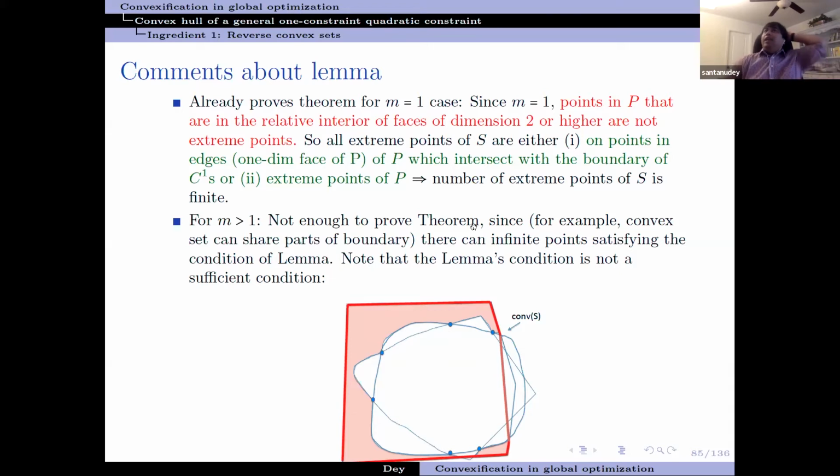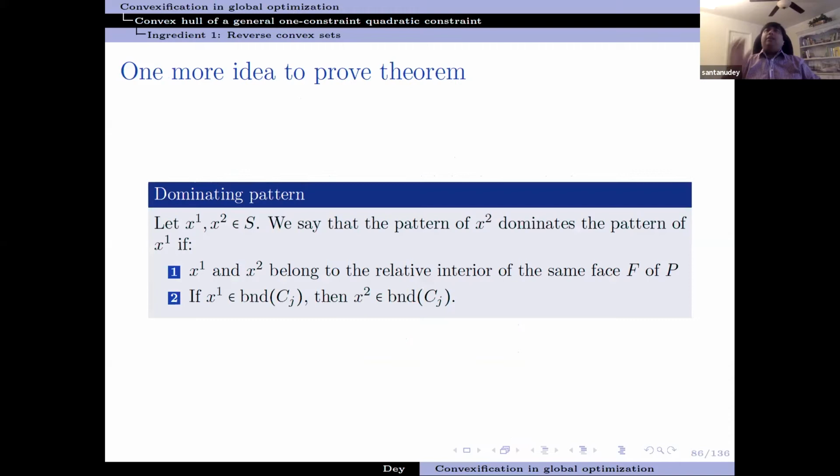Okay, and so lemma 1 is enough to prove the case when m equals 1, but you need a little bit more to prove it when you're removing more convex sets. And it turns out the key idea is what I call the dominating pattern idea. And the idea is the following.